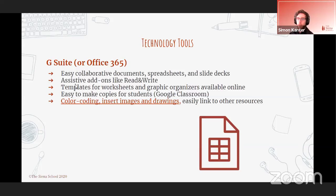But beyond that, how are you going to work with students collaboratively? There are a couple of major online platforms that allow you to work simultaneously within many different kinds of documents with students. We're a Google Apps school, so we're going to be talking a lot about G Suite for Education, which includes Google Docs, Google Slides, Google Sheets, Google Drawings, and many, many other things. And it's also tied to Gmail.